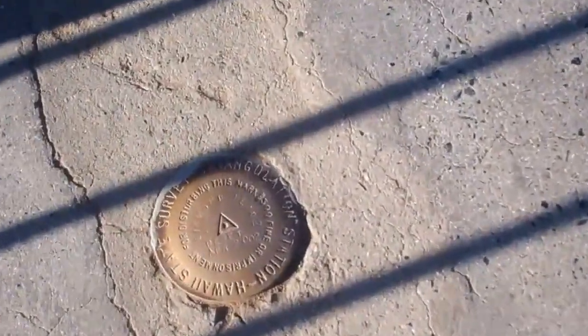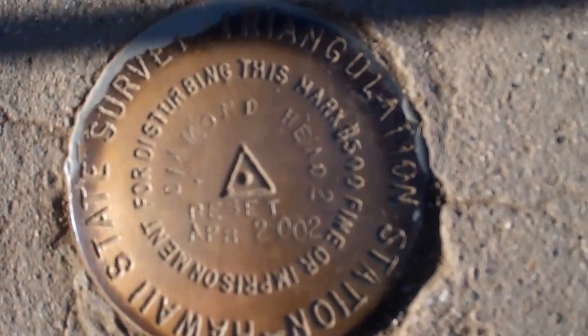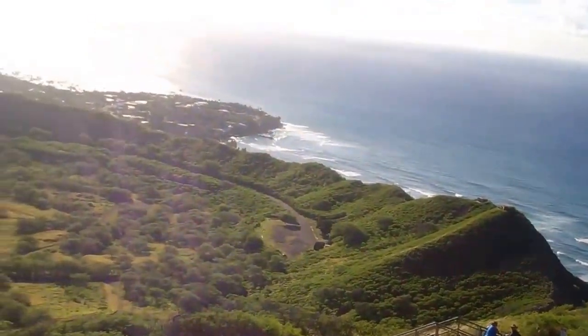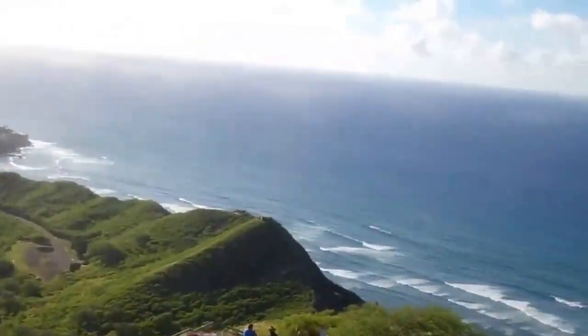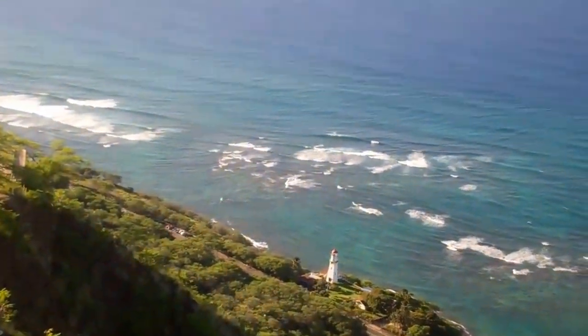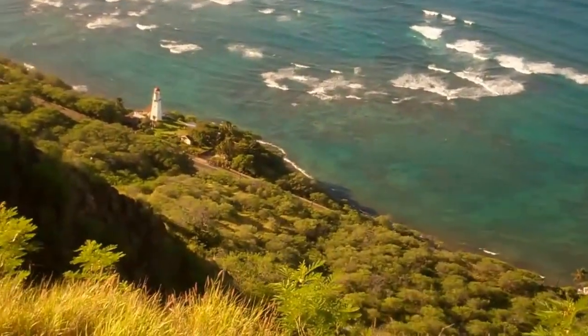Excuse me. So up here, too, I've already been to the top, but I want to show you the survey marker up here. So this is right in the middle of the top platform. This is a survey marker. And you can read it. It's pretty cool. One more shot from up top of Waikiki. They're always different than the views on the way up. And coming down is the best because it's all gravity. And you can see down at the bottom there, a really cool lighthouse.